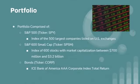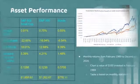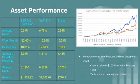For our investment strategy, we will use ETFs that track the performance of the S&P 500, S&P 600 Small Cap, and the ICE Bank of America AAA Corporate Index Total Return. When comparing each asset, we need to account for both risk and return. Risk is measured by the standard deviation, referred to as volatility, which is the dispersion of returns. We expect 95% of the returns to be within 2 standard deviations from the mean. Thus, a smaller standard deviation is better because we don't expect larger downside losses.